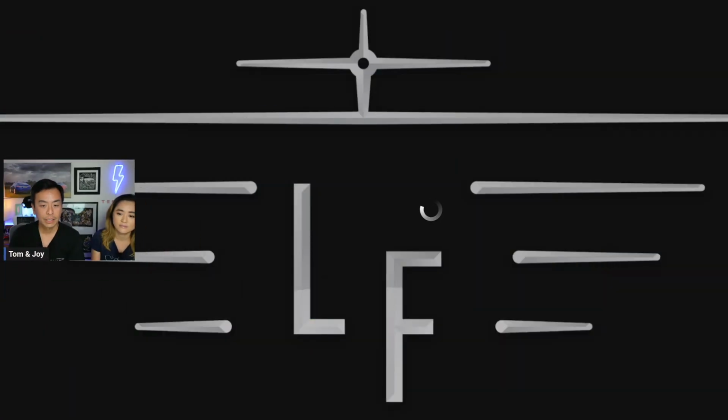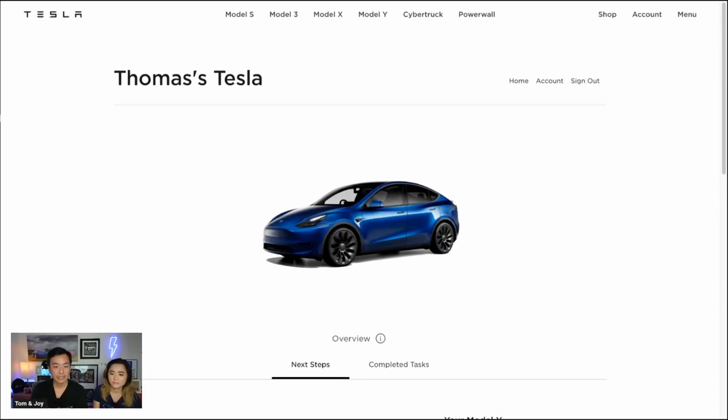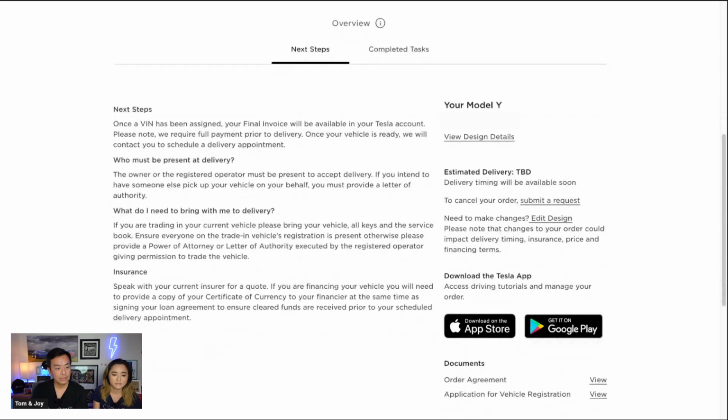So because of that, they've changed the page for us today, and I'll show you what it looks like right now. This is what the screen looks like now for our page after they've allowed us to edit our order. All right, so there it is. So Thomas's Tesla, overview, next steps. That invoice is now gone. And instead, this link is now here, which is edit design. That's the one link you need to be able to change your order from performance to rear-wheel drive. So let's do that right now for us.